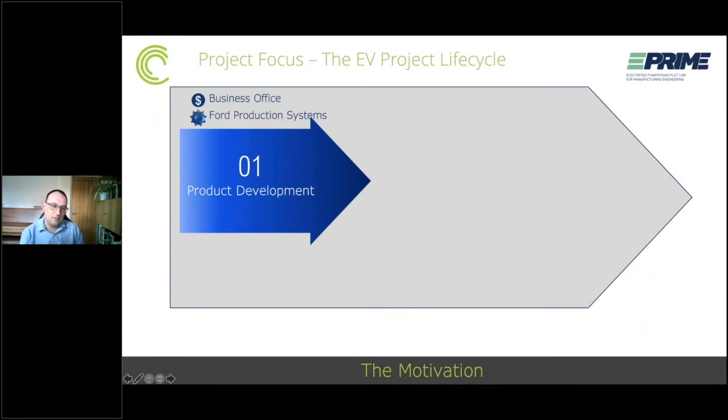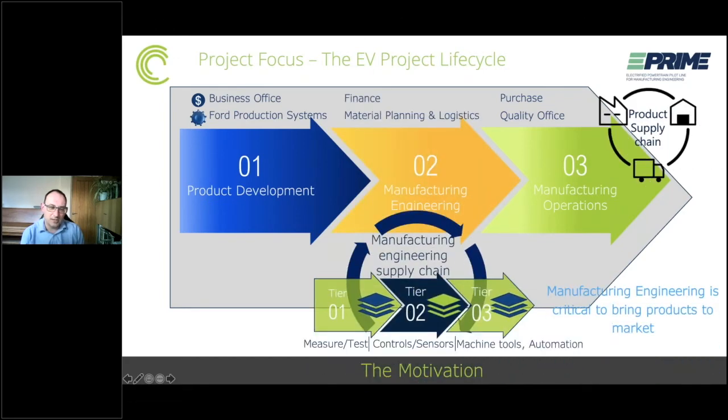kind of where did E-Prime fit? So traditionally the focus has been around product development and new products, and quite rightly, significant challenges there. And then on the other side of this chain, you've got the manufacturing operations, which have a significant transition to go through, and Danny talked about that, of course. But in the middle, you've got the manufacturing engineering organization that takes the design through to production. And in that sits a manufacturing engineering chain, so a supply chain. So a series of suppliers of components that go into machines that we buy and services that we need.